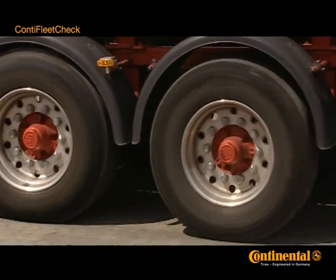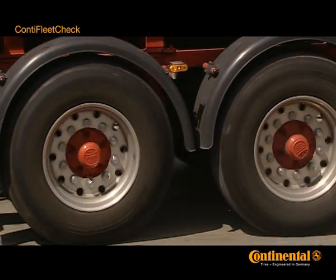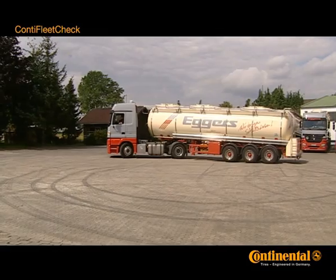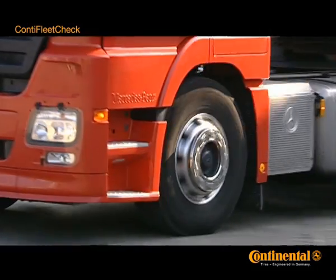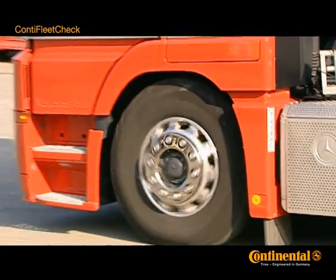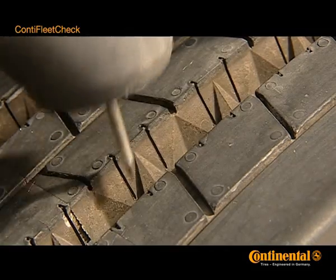A contact patch per tyre no larger than a laptop screen carries, steers and brakes 40 tonnes. This interface between the vehicle and the road is a crucial cost factor in a tightly synchronised transport world. For us, it all comes down to helping the customer put a competitive fleet on the road.